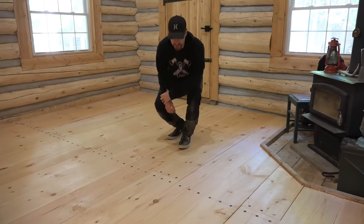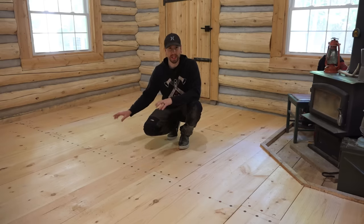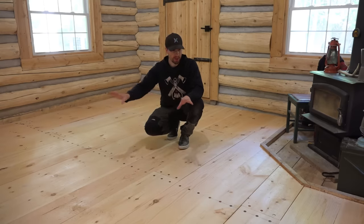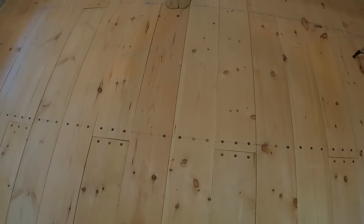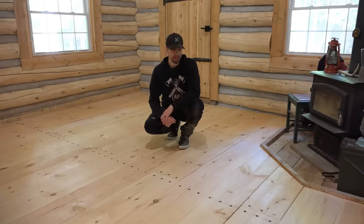Well, as you can see, the pine flooring is in place. It's fastened down. I've got a half inch shiplap on these boards, and you'll see that I've got my first row of inlaid pennies over the screw heads. So I'm really excited to see what the floor is going to look like with all the pennies in place, but this at least gives you a nice preview. So once the pennies are in, then I will give the floor a good sanding, and then I'll do three coats of polyurethane, and then I'll give it a nice coating of protection.